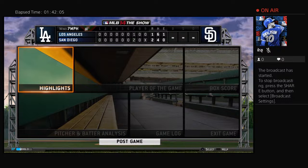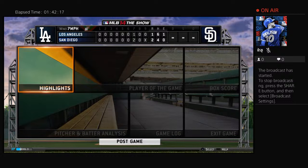The final line score of our ball game tonight for the victorious San Diego Padres. 2 runs on 4 hits. No errors. They left 2 men on base. For the Dodgers, 1 run on 6 hits. 1 error. They left 10 men on base. Time of the ball game, 2 hours and 39 minutes.